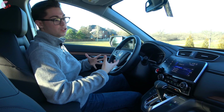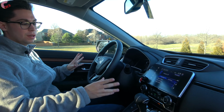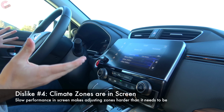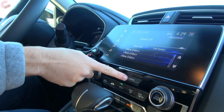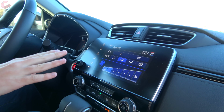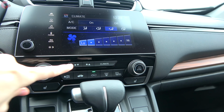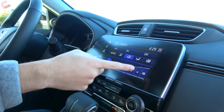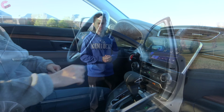Now, one thing that's not so great with this CR-V is the climate control setup. It is very easy to adjust the temperature and stuff like that. However, what Honda has neglected to add is a control for the zones. So in order to do that, you have to hit the climate button. And as we talked about in our previous complaints, this is definitely slow, especially if you first boot up the system. It's been on for a while, so that was better than normal. But it is pretty slow, and it's also just inconvenient to have to go through a menu and then look on screen to adjust the zones. That should just be a button here on this area.